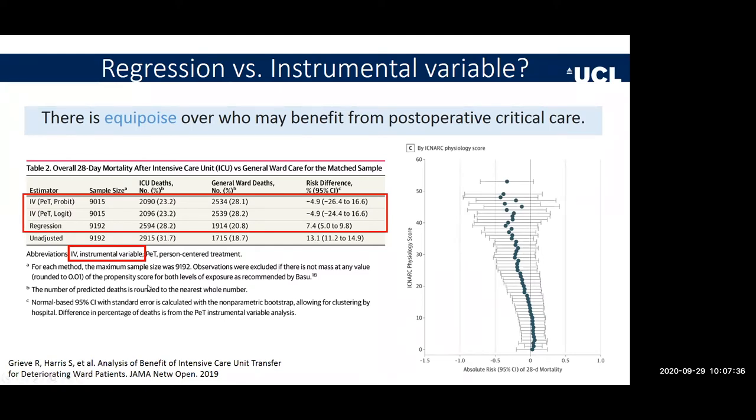However, the key point in this paper is they also included other types of analyses. They also used a so-called IV method. IV stands for instrumental variable method. The strength of this method is that you're able to adjust for observed confounders, as you would do with the regression model. However, you also adjust for unmeasured, hidden or unobserved confounders. And interestingly, with this IV method, they were able to show that there is no harm, or no mortality harm, if you are going to the ICU. There was no significant difference between the wards admitted cohort and the ICU admitted cohort.